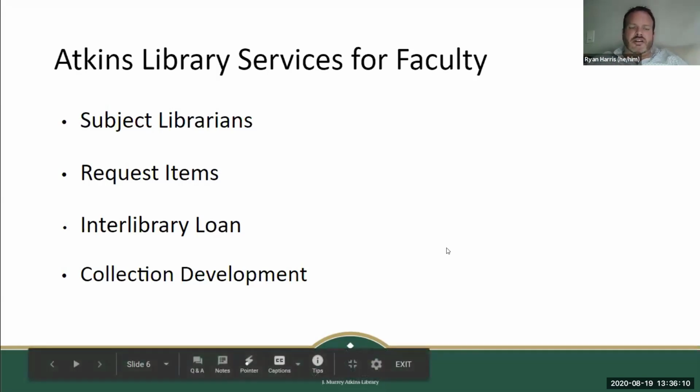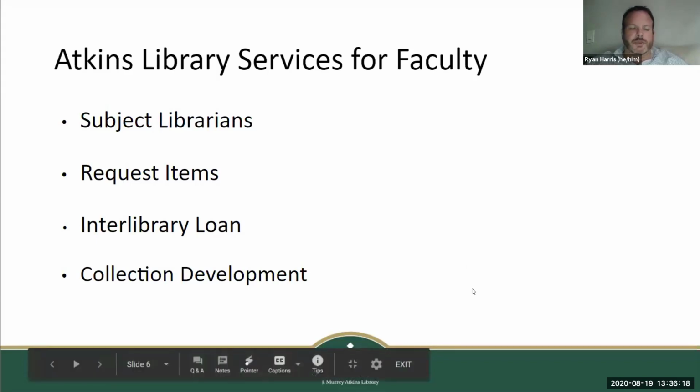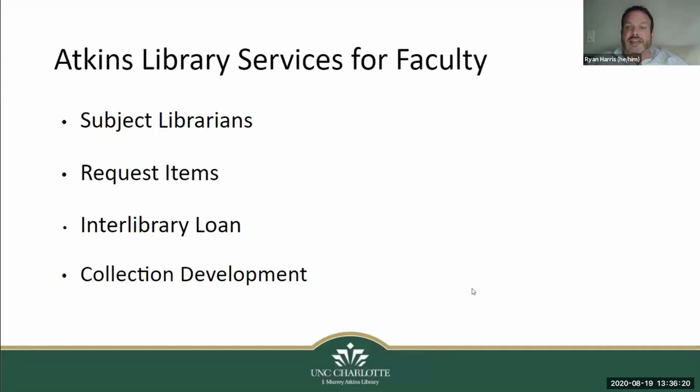And interlibrary loan for print materials is starting to pick up as some libraries reopen, they're starting to open up some. We also do collection development. If there's a book you want for a class or something like that, not necessarily a textbook, but just a book you think should be in the collection or a resource you're interested in, you can talk to your subject librarian to see if that's something that we could purchase for you.